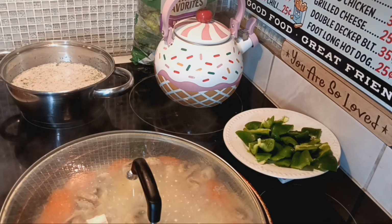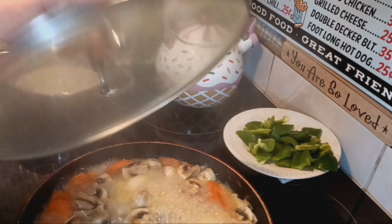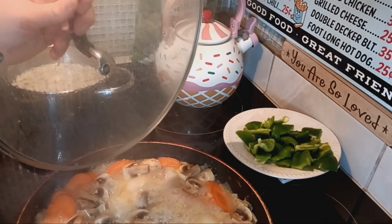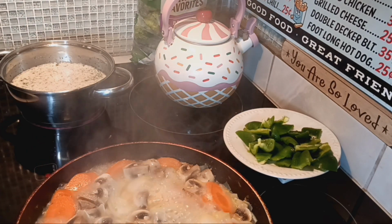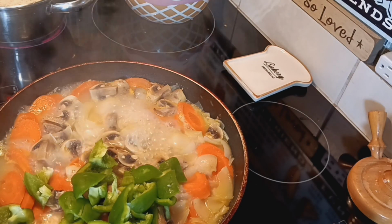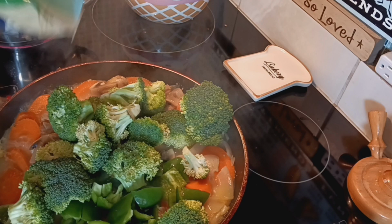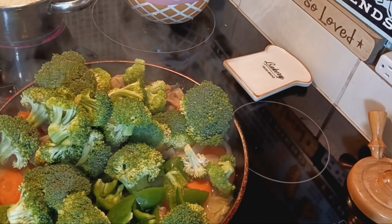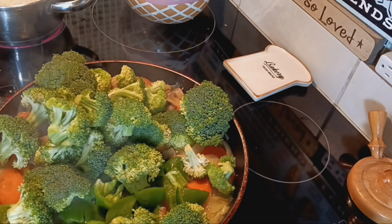I got to check the carrots, because as soon as they're almost done, we're going to add the broccoli and the, oh, that's ready. Ready to roll. Let me set this lid down. Can you guys see? Look at that beauty. So now is the time for the green pepper. And let's get the broccoli in to steam it up. We don't want the broccoli soft, but we want it steamed. Any big chunks I should cut right now.